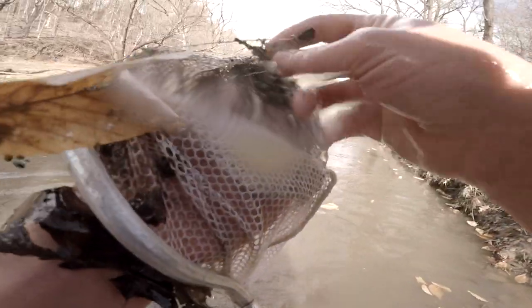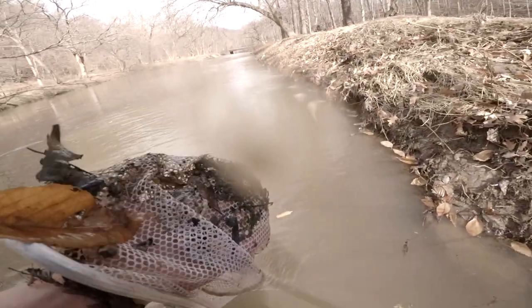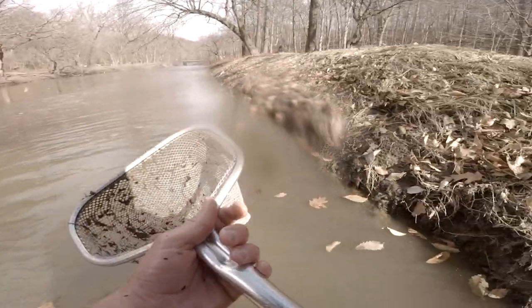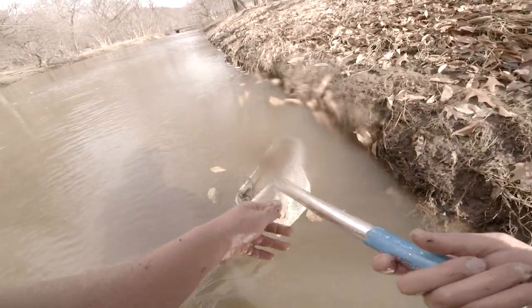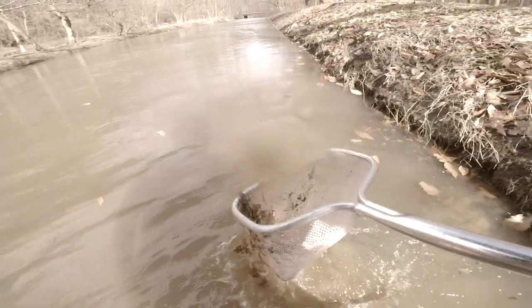Maybe this spot would be good. Another one of these plants. I wonder what type this is. Doesn't look like it goes into the roots of the soil. Interesting. Some sort of algae. That's good. That is a turtle. Another shiner.